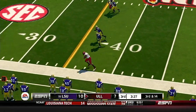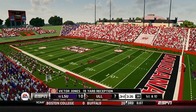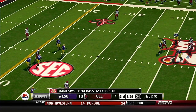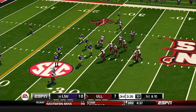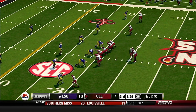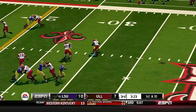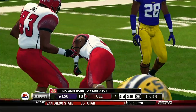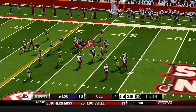Wants to throw outside. The freshman makes the catch. Knocked out of bounds at the 30-yard line. Again with the run, he gets out to about the 28-yard line. Gain of 2 on the play. That makes it 2nd and 8.